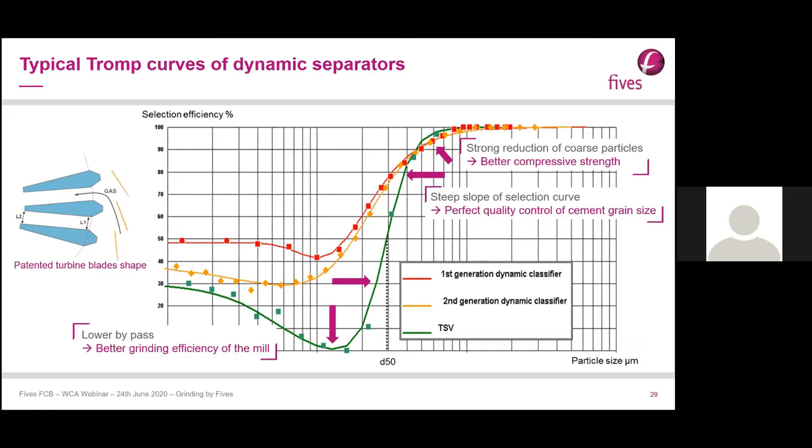So there is three results with the third generation separator TSV. First, low bypass, as you can see. The steep slope between, which is, for example, between 225 to 275, steep slope of selection curve, which enable a precise adjustment of product fineness in operation. And this steep slope is mainly due to our original shape of turbine blades, which are shown on the left here, with different higher lengths between blades L2, bigger than L1 at the outer part of the turbine. This is a patented turbine blade shape.